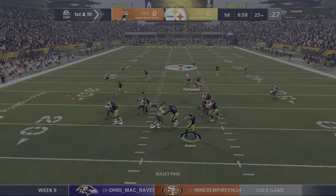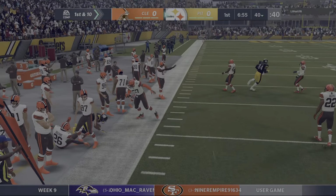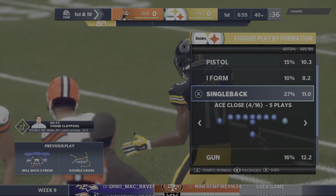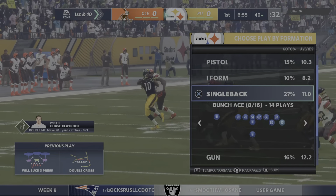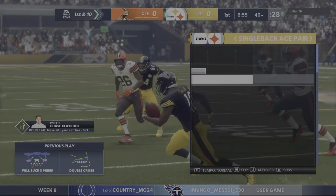They'll try and start this drive in the air. That's into the hands of Gafford, complete. And he'll be out of bounds right at the 40. A good start offensively. 15 yards on the game's initial play. And he's top five in the league in terms of receiving yardage because of plays like that. What have you seen from him on film that you like so much?